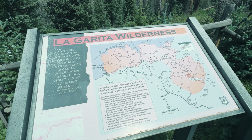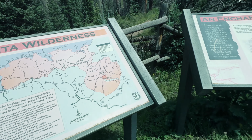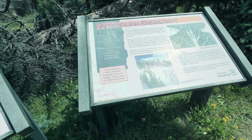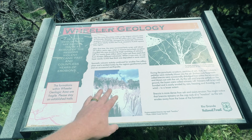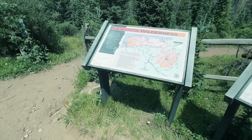The trailhead, the hiking portion. It's the wilderness area by Wheeler. The guys got a head start. They're heading on up there. These are the little things you can read about the area. So yeah, this is where we're going. Let's hit the trail.